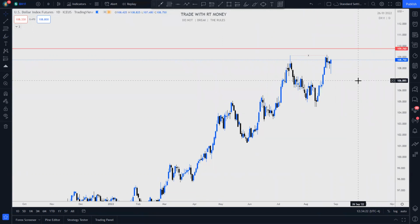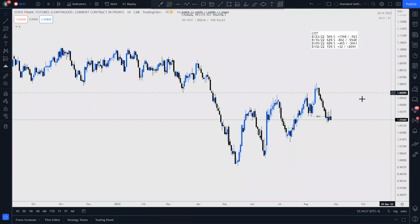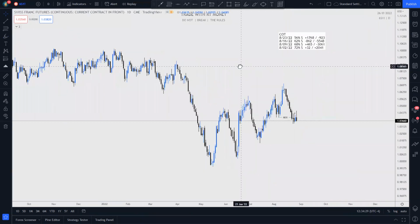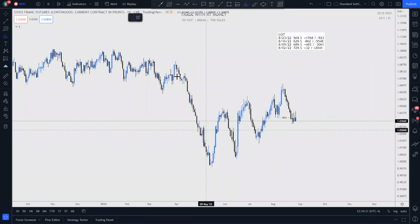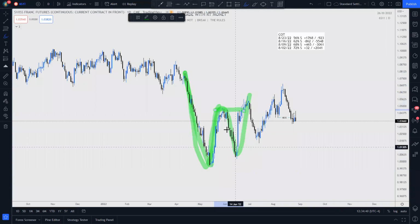Okay. Next, we're looking at the Swiss franc futures. It was very nice. I love this kind of price action. We have an impulsive move, and then we go into correction, up and down, breaking the high of the previous high. This is all internal highs. This is an IBOS, an internal break of structure. We have another one follow behind that, a higher low, excuse me.